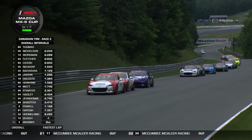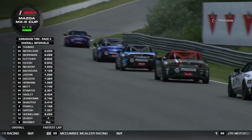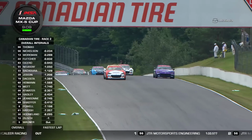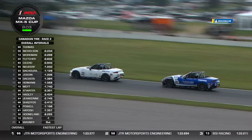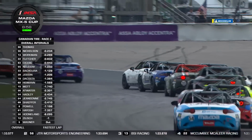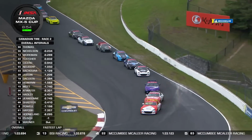We've got 2 JTR Motorsport Engineering entries at the front, then the sole BSI for Weston Workman, 2 McCumbee McAleer racing cars, Spark Performance representing very strong once again from Alex Bashura, the man from Houston, Texas, then Jonathan Neudorf, the only Canadian driver in the field for BSI Racing back in 7th, JTR Motorsports Engineering in 8th and 10th for Woody Hyman and Julian DaCosta respectively.